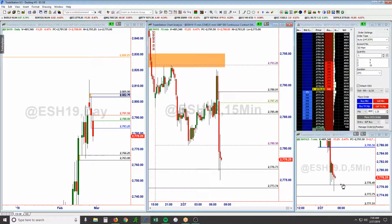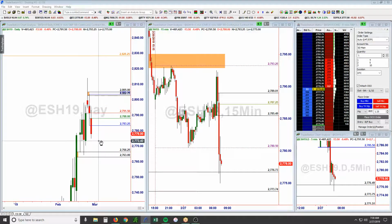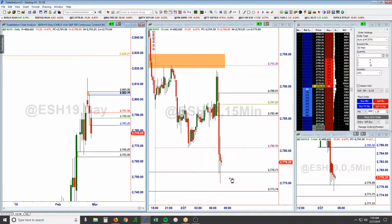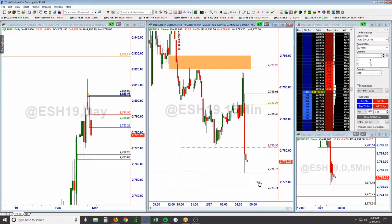Got a hammer candle on that 5-minute. Touch the bottom of that wick? No. 73.50 still has not been hit. Be a little hesitant to come in here and buy down in here.